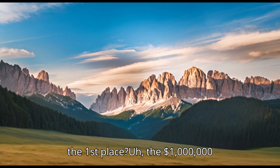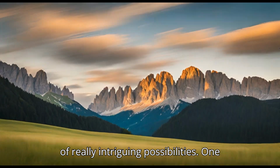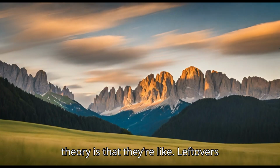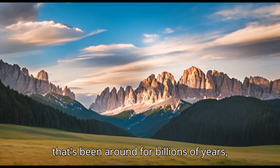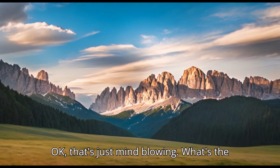Where do they come from in the first place? Ah, the million-dollar question. The research points to a couple of really intriguing possibilities. One theory is that they're like leftovers from way, way back, like early solar system leftovers. Imagine that. Material that's been around for billions of years, basically unchanged, right here on Earth. Okay, that's just mind-blowing. What's the other idea?